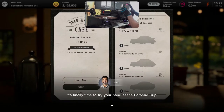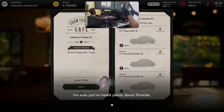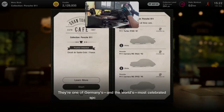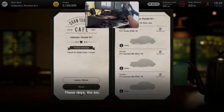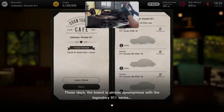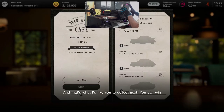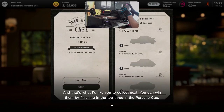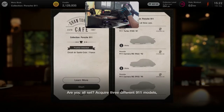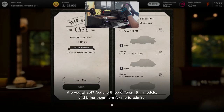Luca, it's finally time to try your hand at the Porsche Cup. I'm sure you've heard plenty about Porsche. They're one of Germany's and the world's most celebrated sports car manufacturers. These days, the brand is almost synonymous with the legendary 911 series, and that's what I would like you to collect next. You can win them by finishing in the top three in the Porsche Cup. Are you all set? Acquire three different 911 models and bring them here for me to admire.